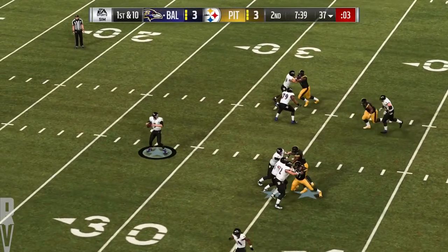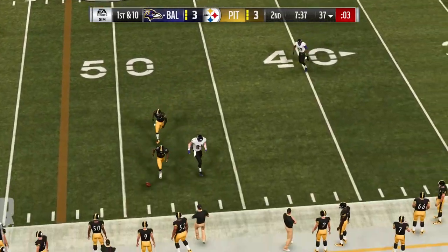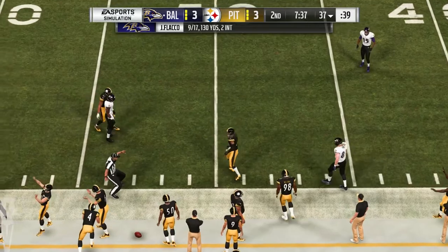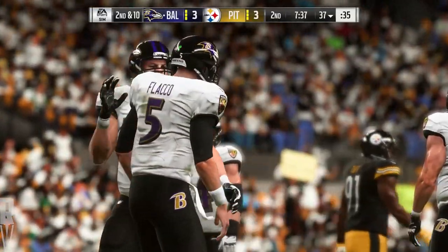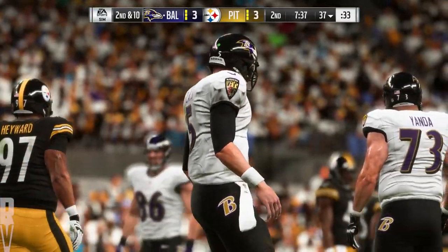Flacco off play action. And the tip there altered the ball flight, and it falls incomplete. It'll be second down.